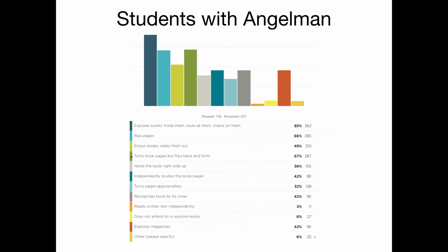We know that half of our students, according to their parents, enjoy books and actively seek them out. They browse the pages because they're turning the pages, but they might be flipping back and forth. So 2/3 of them are browsing books. About 1/3 of them are holding the book right side up, which means they've learned enough about print to know if the book is upside down or right side up. 42% are independently studying the book pages. 42% are also recognizing the book by their cover. And this is really interesting because, according to the Bridge, this is one of the most sophisticated steps in books, recognizing a book by its cover.